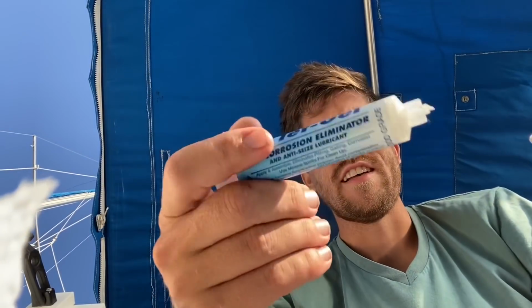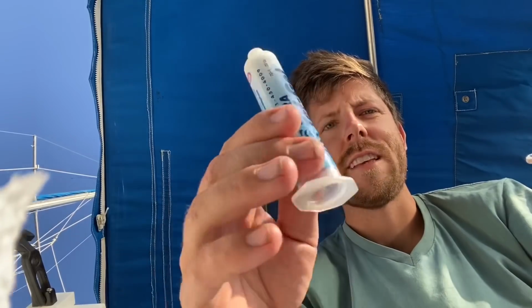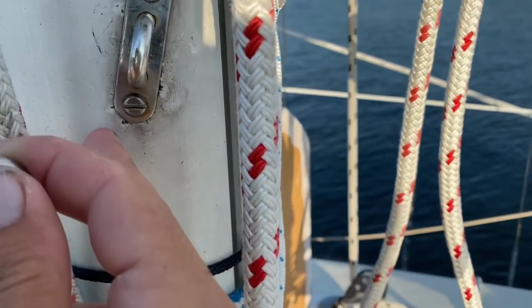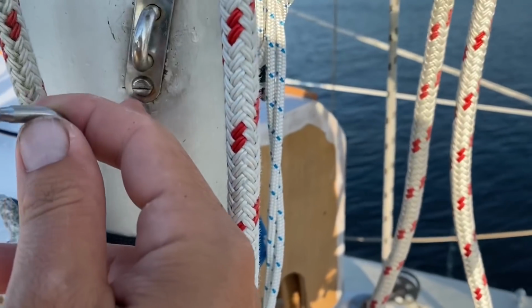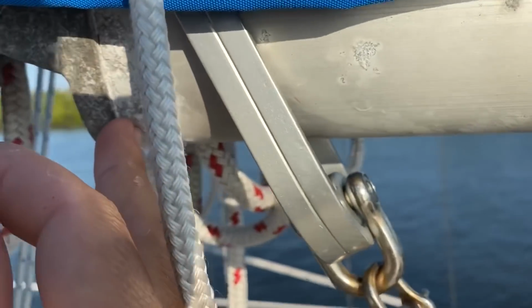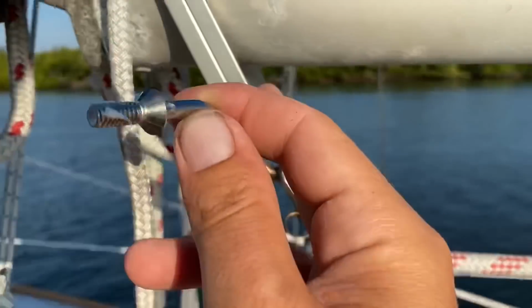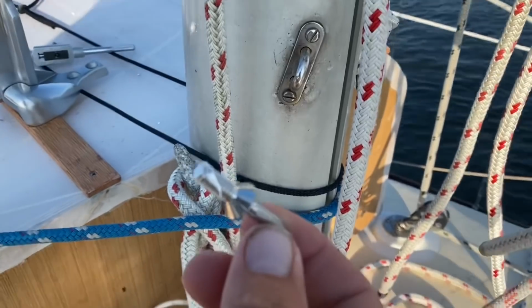I'm using Tef gel. It's kind of expensive, but it actually lasts a long time. I've only ever bought this one thing for all my boats. And what you're trying to prevent with this is a lot of times you'll see, around where stainless steel meets aluminum, this isn't too bad, there'll be like pitting and corrosion. The Ranger had pretty bad. Every time there was hardware mounted on the mast, there was lots of corrosion. It'll still happen eventually, but it'll just maybe slow it down a little bit.